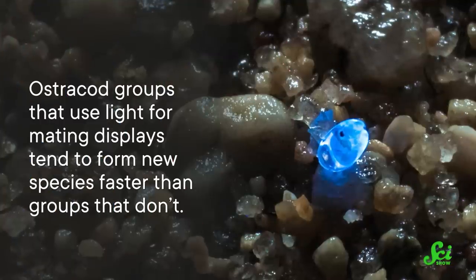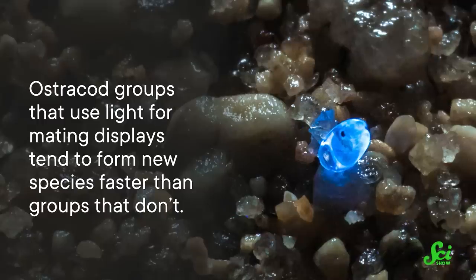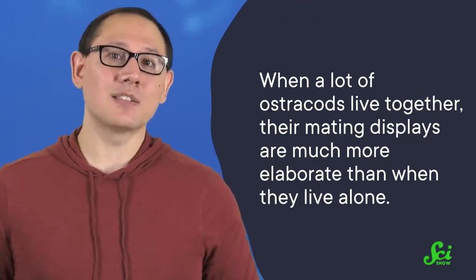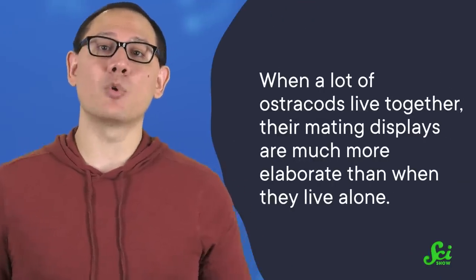They found that ostracod groups that use light for mating displays tend to form new species faster than groups that don't. That lends some support to the idea that it's all about sexual selection, because while all these species are bioluminescent, it's the ostracods with mating displays that are diverging. See, when a lot of ostracods live together, their mating displays are much more elaborate than when they live alone. That helps them stand out from the crowd to better attract mates. But as these groups form more and more elaborate displays, they start isolating themselves into groups. And the more isolated each group is, the more likely a new species is to form.